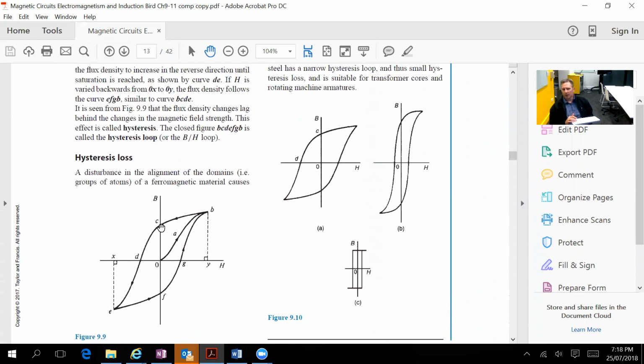The only way to get rid of that magnetism is actually by reversing the current. This side here is negative current compared to the original direction. So if you reverse that current, you'll eventually bring that material down to have no flux in it. And then if you continue to increase the current, but again in the negative direction, you'll eventually saturate it in this region over here. And then if you back that current off again to 0, you'll be left with a magnet now with the opposite polarity, but a permanent magnet.